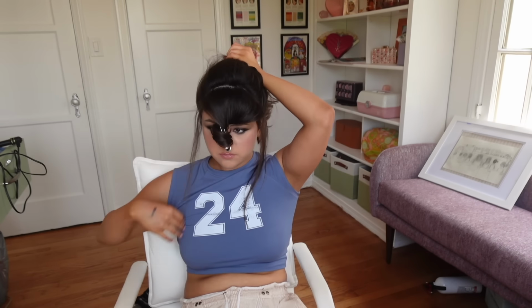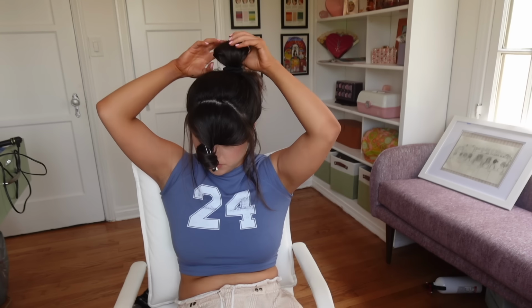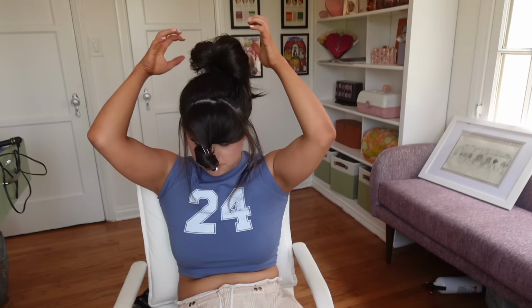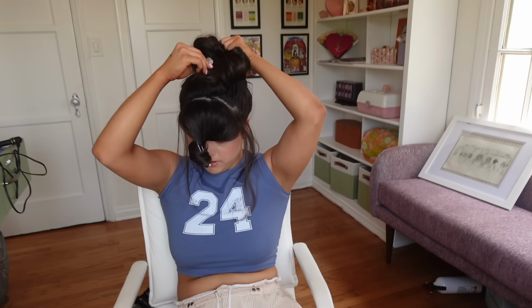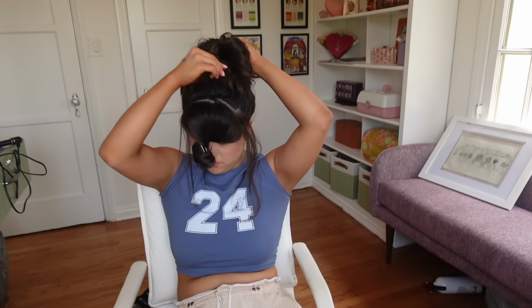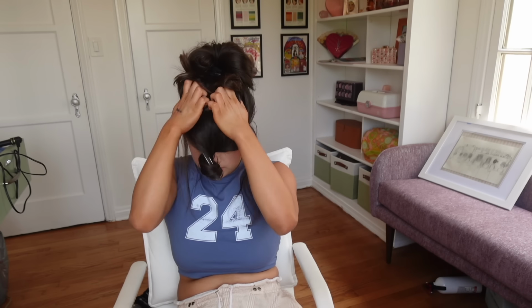Grab your pony. Go 1, 2, pull through. Now I'm gonna just rough up the bun. And also bring all this extra hair forward to the front and pull that. You don't know what's going where. And pull this hair so that's not too clean either. Ah! Don't pull it too much. Did I mess it up? Whatever. My shirt.